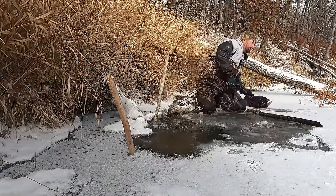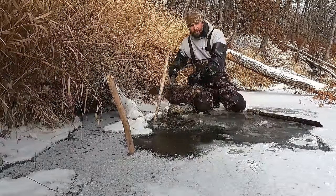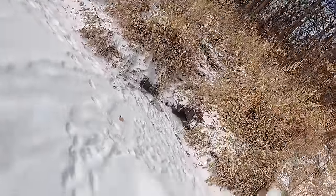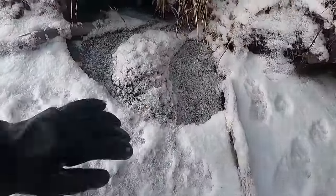This one here, I'm gonna like this. Okay. Beaver number 4 out of this spot. All right, you guys, so we set this bank den yesterday and can see there's something, looks like dark.